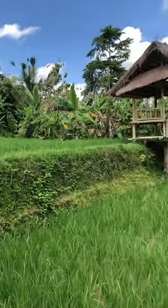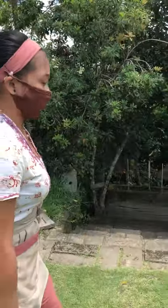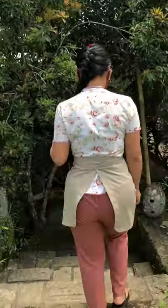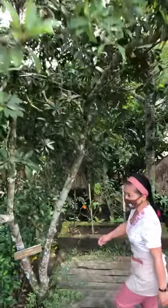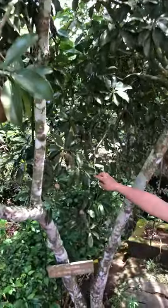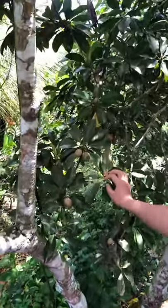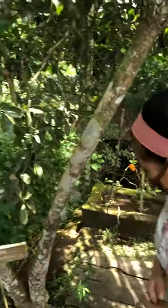Here's some rice fields. So yeah, let's start the tour. So here we grow sapodilla. Wow. This is sapodilla, and this is the first. Like a local kiwi. But inside brown, not green. Okay. And it tastes sweet, and yeah, I like it. Nice.